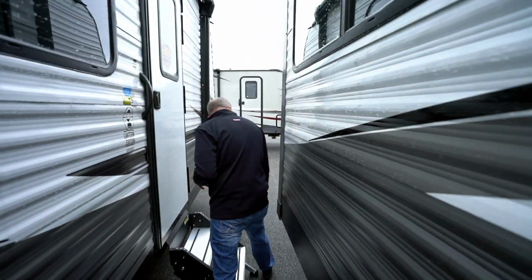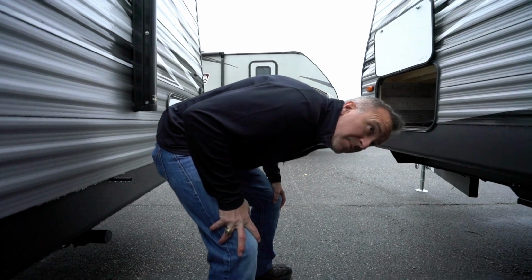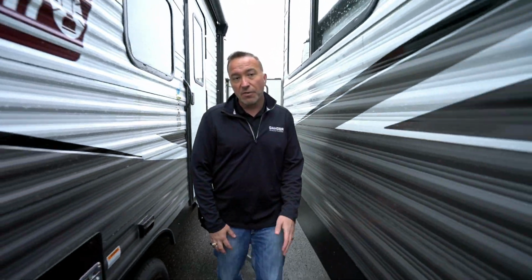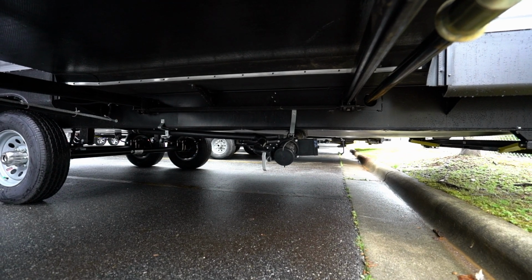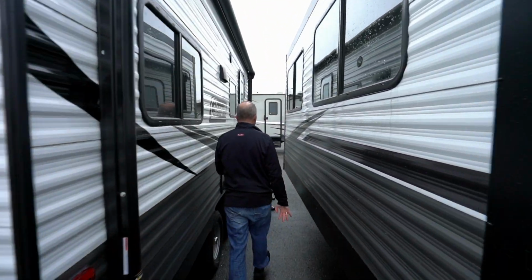If I'm not mistaken, they are, let's see, where are the dumps on this? Oh, we missed them on the back. So the dumps on this one, usually when they have two slides like this, you'll have a gray tank back here and then a black and gray up front. Both of our dumps are right here. Gray tank, black tank, underneath, easily labeled, and the handles are also color-coded. I like that placement right there on this 334.